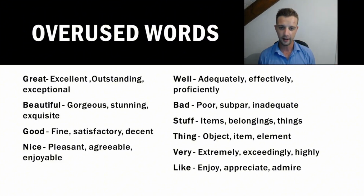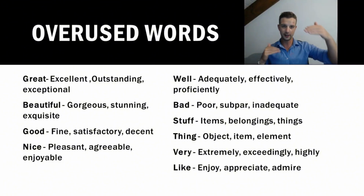Okay, very. Another word that I don't really like used in the English language. It's used too much. So instead of saying very, we can say extremely. It's extremely hot here in South Africa at the moment. Or exceedingly. She is an exceedingly smart woman. It means like really, really smart. And highly. This was a highly dangerous situation. Maybe we say after the earthquake happened.